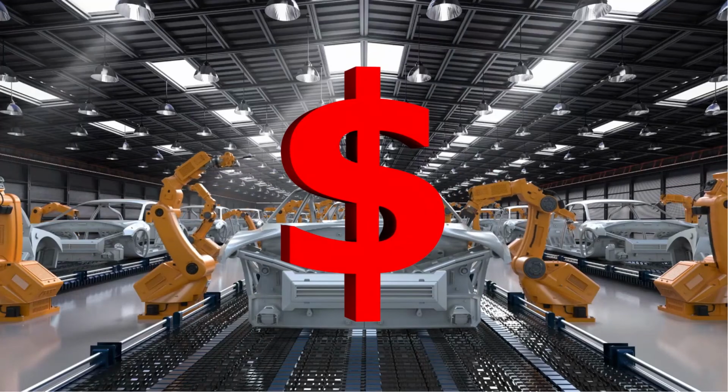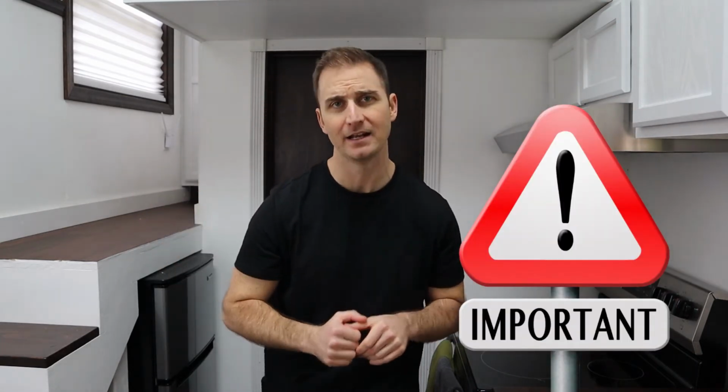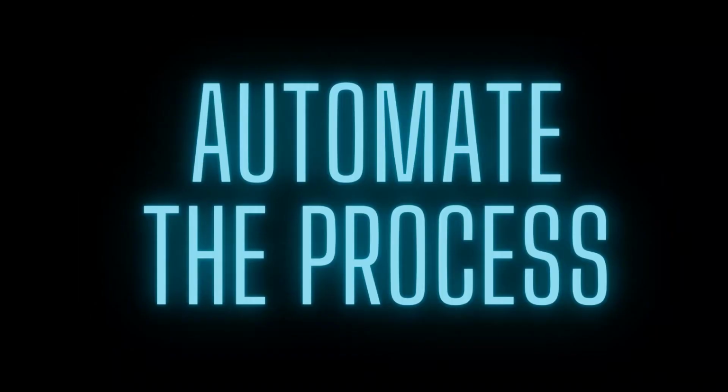So I have a card selected, I have a bill selected, now I need to automate the bill paying process. This is super important and the key to this whole strategy. On-time payments are worth 35% of a credit score. Paying on time is literally the most important part of building credit, so I don't want to skip this step. I don't want a chance forgetting to pay my bill, especially when I can eliminate the potential for human error by just using a bill pay app through my bank or credit union.